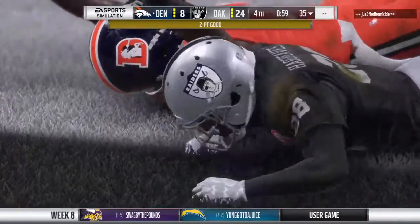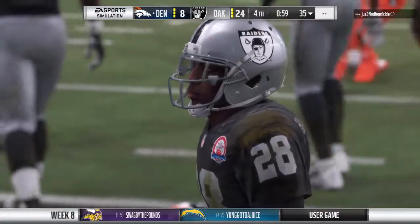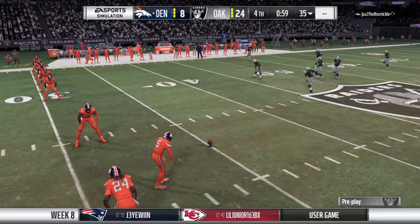He's got it. So they convert the 2. That keeps their slim hopes alive as we're back to a 2-score game. So 2 scores down. Time definitely not an ally, but here comes the onside kick.